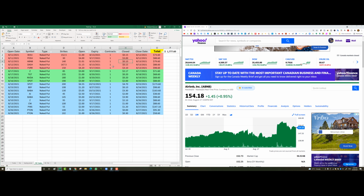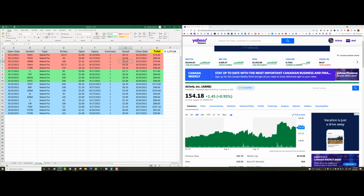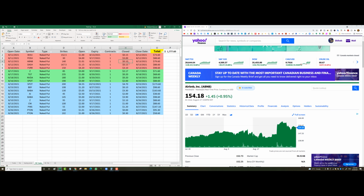So obviously it was an easy winner, especially since it was expiring the same day. This could have been held to expiry and expire worthless, so they didn't have to pay 10 cents in commissions, but regardless, it was another profitable trade here. Closed for 10 cents, giving him $79 net profit.